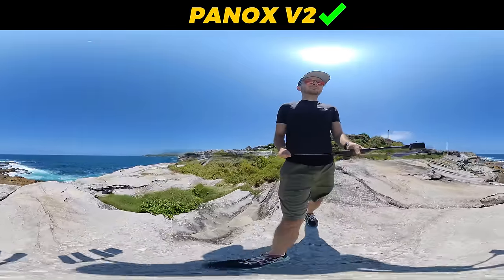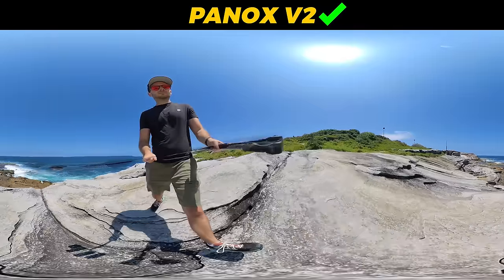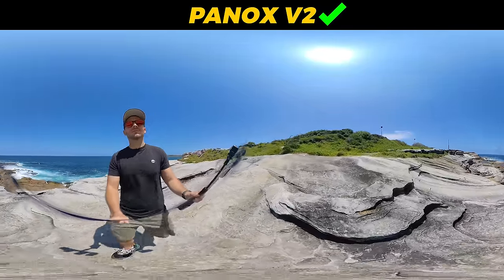The Pano X does a pretty good job at stabilization, but the horizon can still be a bit wavy when you move the camera around.